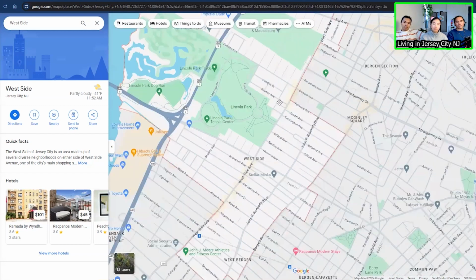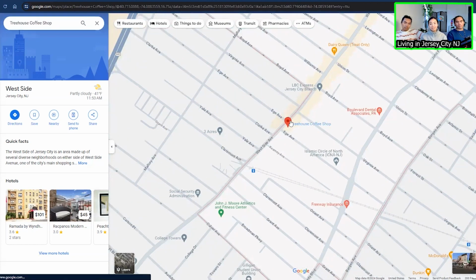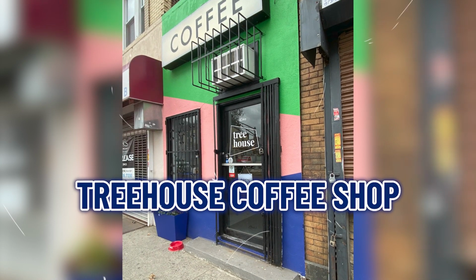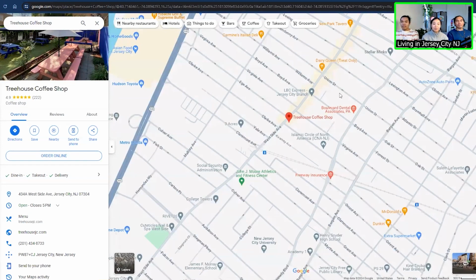So it's primarily residential. Let's go all the way down Westside and talk about our favorite cafe, proclaimed the best coffee in all of New Jersey. Shout out to Frank and Diane for that. They do bring their craft from Brooklyn, and it's amazing. They also bring pastries from outside of Jersey City, so you can try, for example, the Donut Plant, one of my favorites.